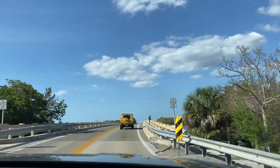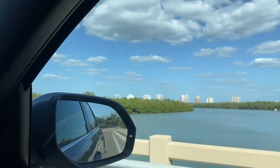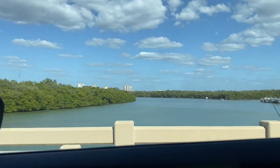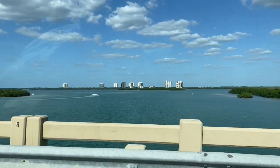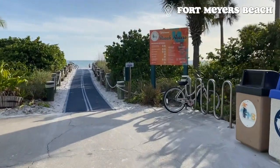Siesta Key actually has 4 main districts that are called Siesta Beach, Crescent Beach, Turtle Beach, and then Siesta Key Village. We didn't stay too long because we had to find somewhere to sleep for the night. So back in the car we went to head to Fort Myers Beach for the night.